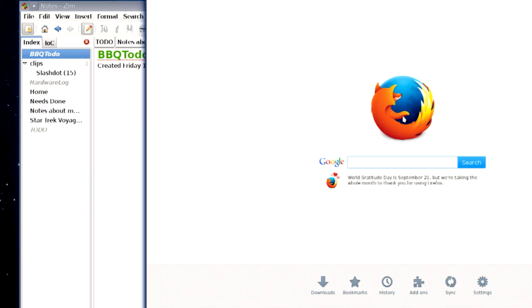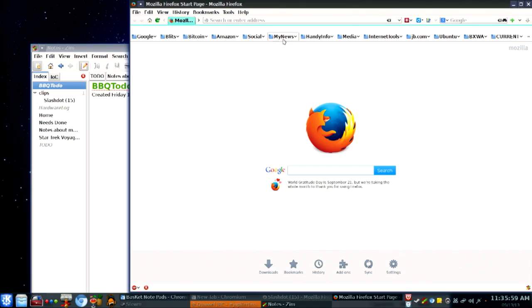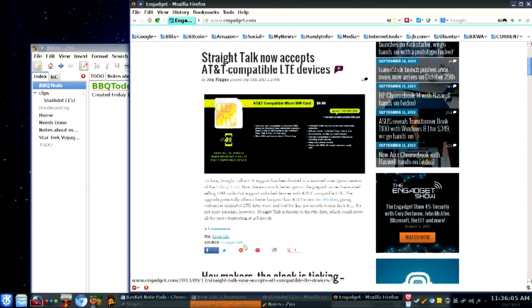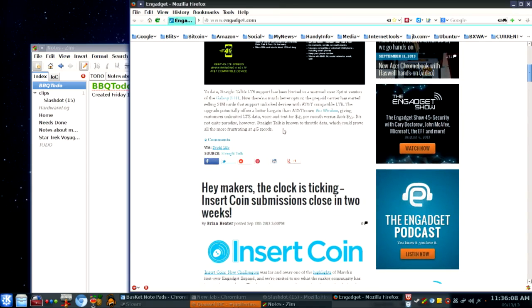And so if you use the Firefox web browser and you get the Zim Firefox extension, you can clip web pages right into Zim from Firefox. So let's say I'm over here on, let's go to Engadget. Right. And this is a great article about how awesome AT&T is. Whatever. It's like, sure they are.